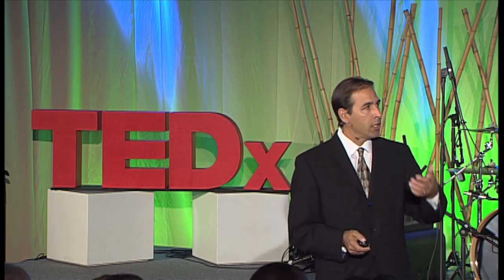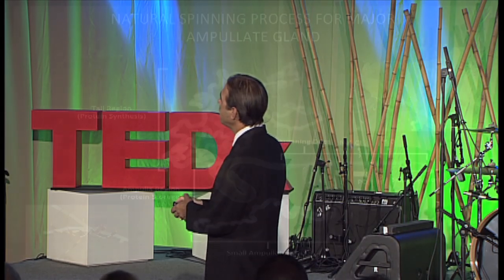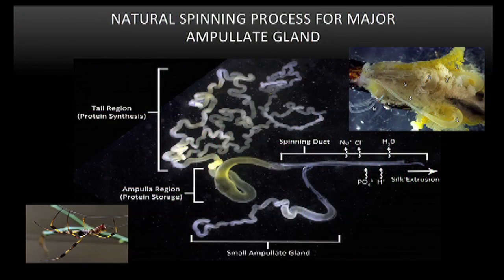And we've taken it out of the spider. It's right in the middle of the screen. So here it is in the middle. I want to describe the things that we understand about it now, because we have to mimic these parts. So we have this tail region. See this long kind of tubular area? This particular area, we know it produces the silk protein in large amounts. Its sole purpose is essentially that.